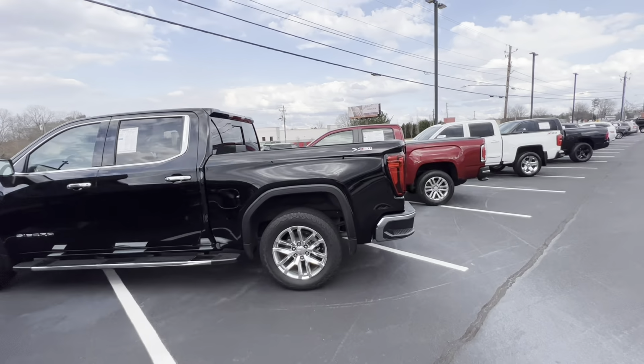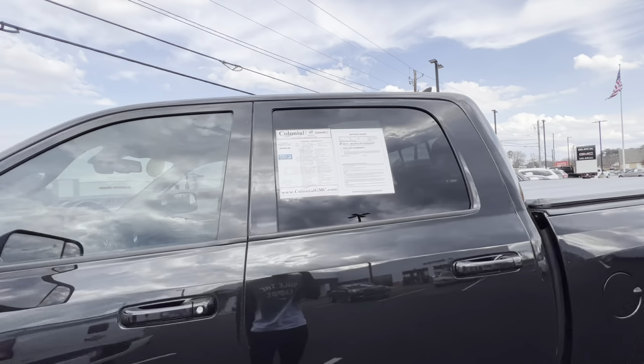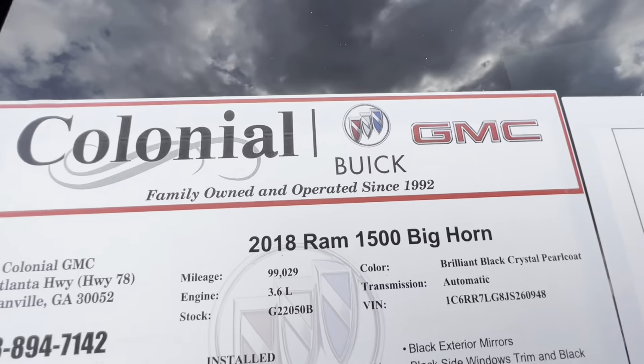I know we went to go check out that brown one, had the motor ticking, that Ram. The white one was cool. No, the white one, the RPMs was messing up on the white one. I seen this one. This one was straight to me. 2018 Ram, 99,000 miles, 3.6 liter.